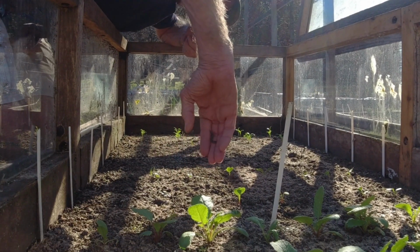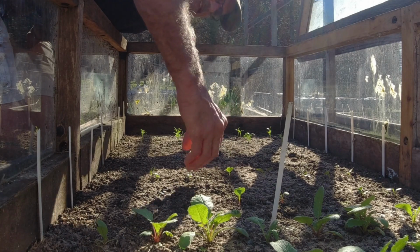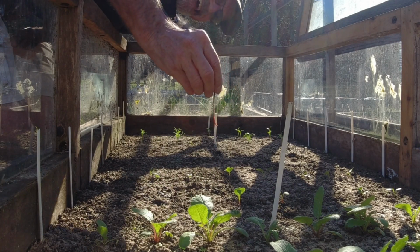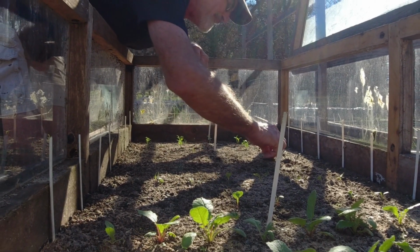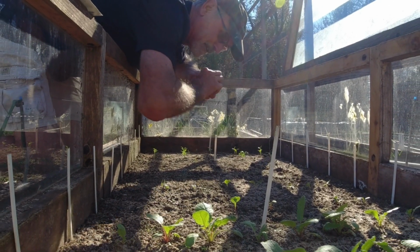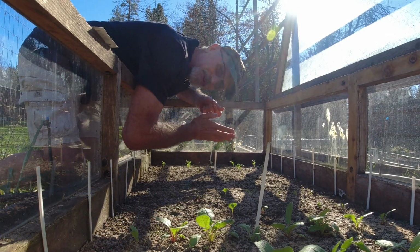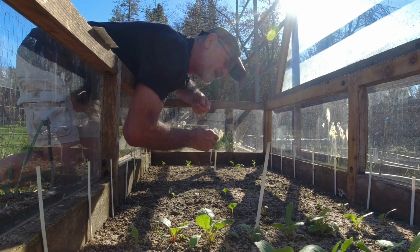Look at that. I don't know if you can see that. That's an earthworm. These guys are my friends. I love these guys. There he is. See that? Yeah, I want to be careful with him. Or her. I don't know. I think they're hermaphrodites. Let me know in the comments if earthworms are hims or hers or if they're both.